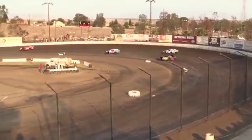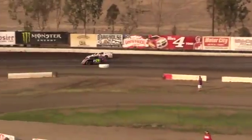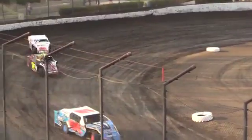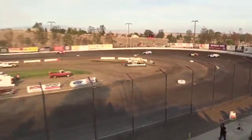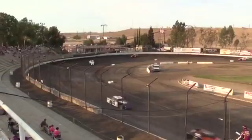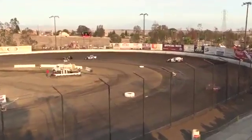Unbelievable to me that Ethan Dodson is back on track here this evening after a major crash in the Sport Mod main event last race out here a couple weeks ago. Completely busted in that passenger side when his father of all cars spun it out in turns number 3 and 4 and nowhere to go. Was the 174 Ethan Dodson.